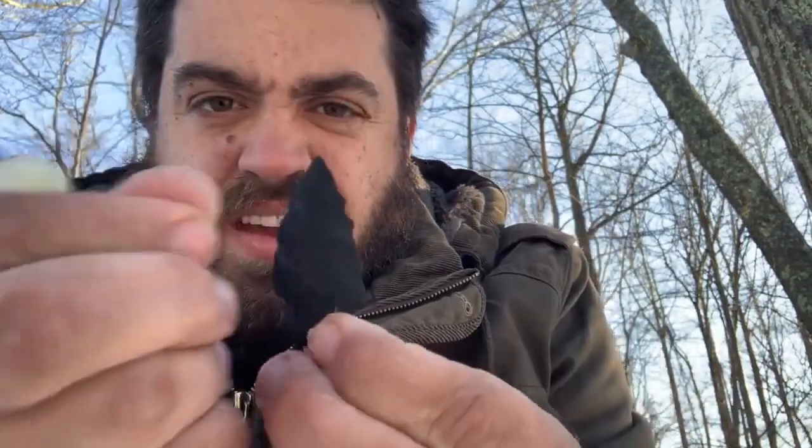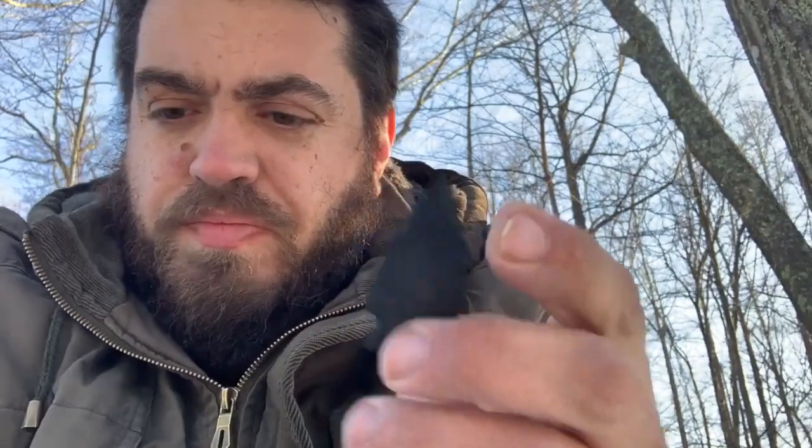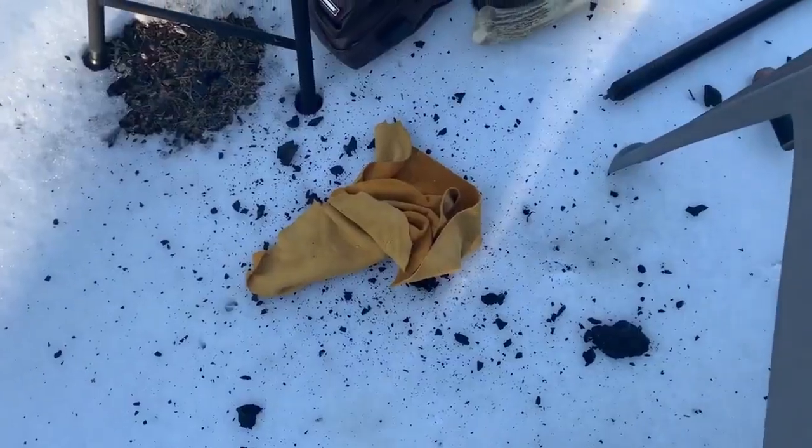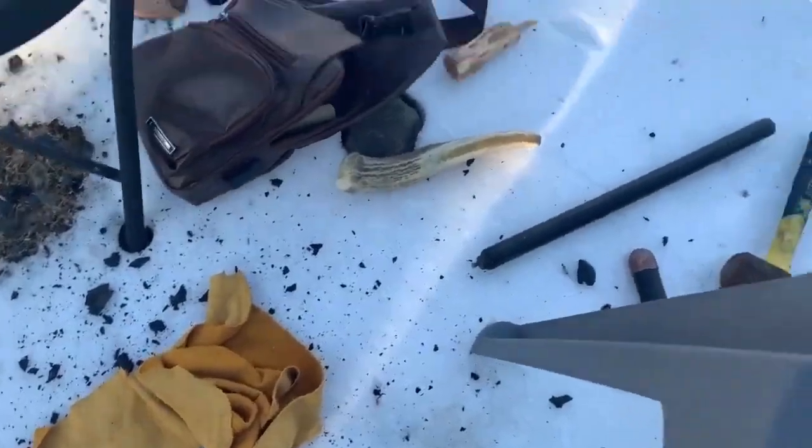So, this thing's sharp, man. Definitely sharp. So, let me get a good shot of this. So here's what's left. My little napping pile. And I gotta be careful, this is super icy.